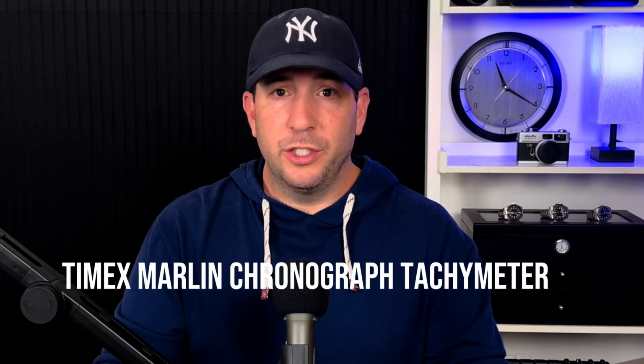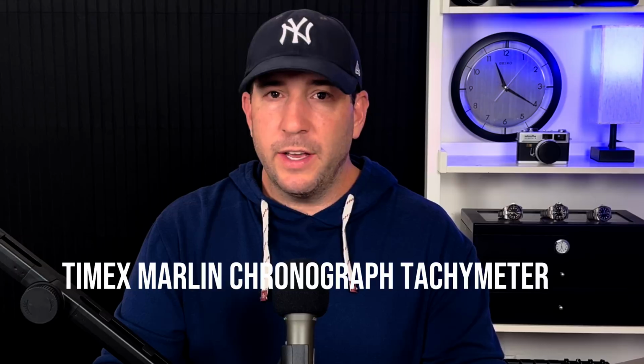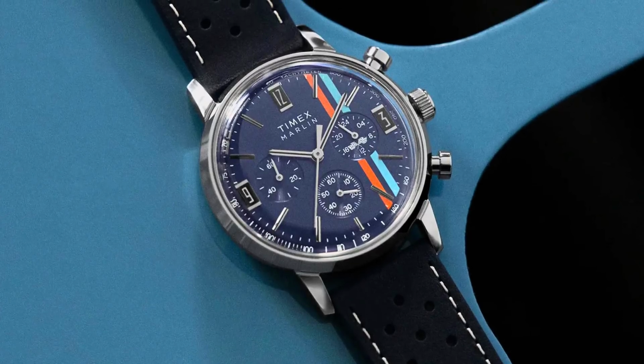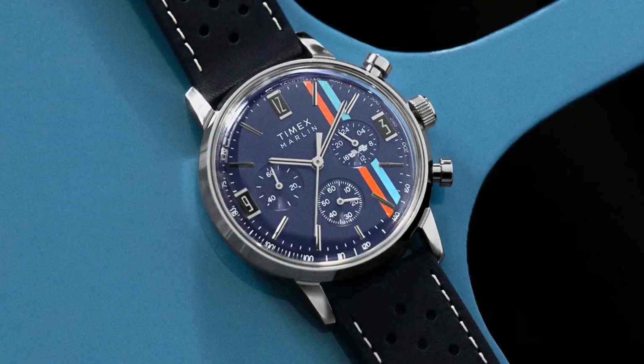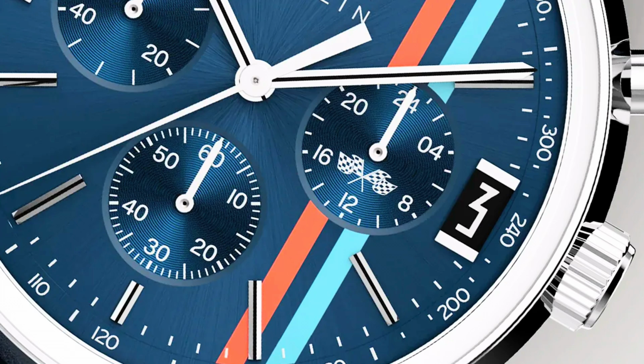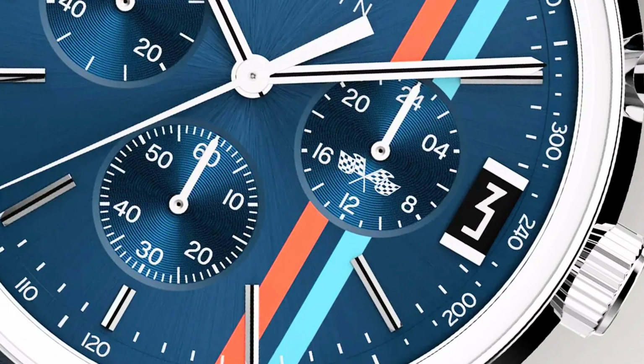Timex is no stranger to affordable watches, especially when it comes to taking iconic designs, giving it a twist, and making it their own design. The new Marlin Chronograph Tachymeter references the Tag Heuer Monaco with the blue dial and vertical racing stripes in orange and light blue. The watch runs on a quartz movement and features a 24-hour chronograph and a tachymeter retro dial.